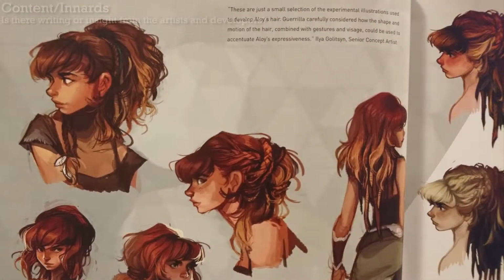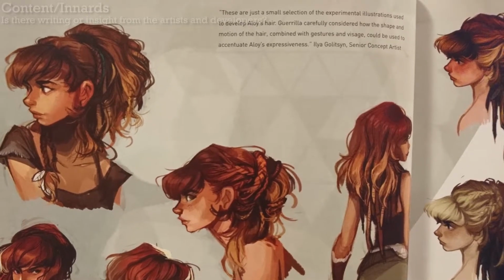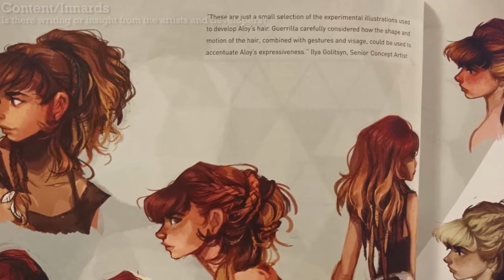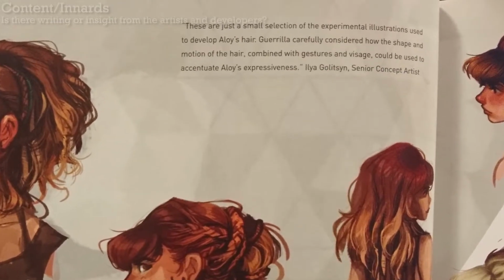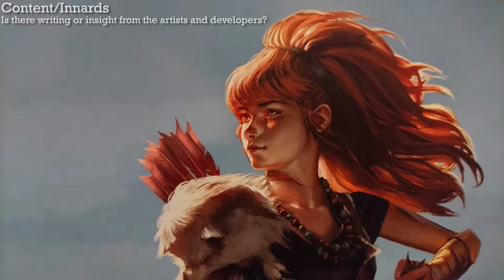Is there writing or insight from the artists and developers themselves? Yeah, it's all throughout the book. For example, here they talk about how, as time went on, they realized they needed to place an increasing emphasis on Aloy's hair, because she needed to be easily identifiable in a variety of clothing and armor.